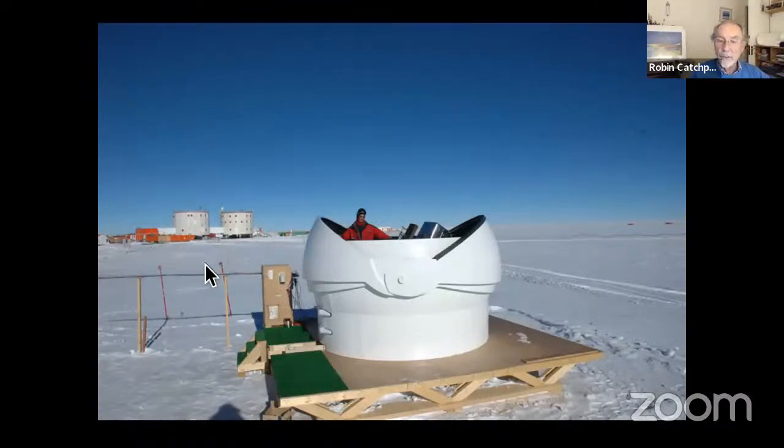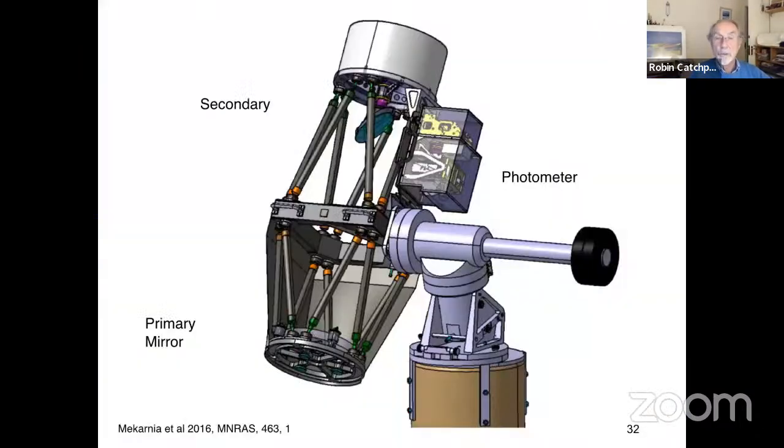This is a 40 centimeter telescope, also used for looking for exoplanets. It has all kinds of devices to keep the mirrors warm, to evaporate the snow dust, and the filter wheels and photometers are kept in an isolated, relatively warmed enclosure. They maintain it at maybe up to -30 or something, temperatures at which electronics work.